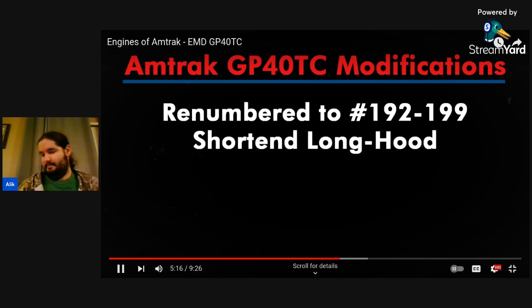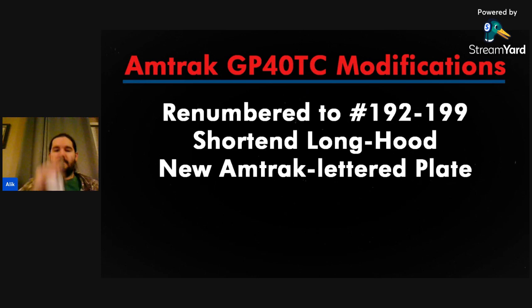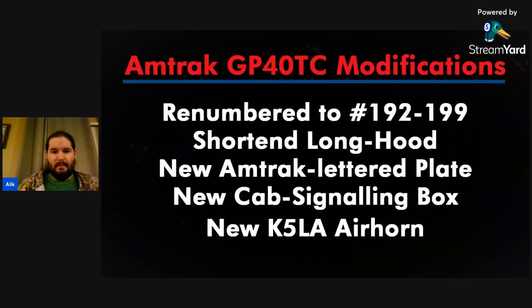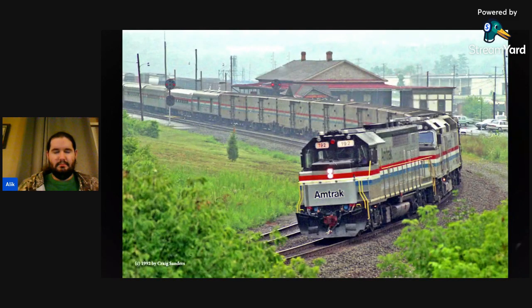Sorry. And Amtrak shortened the long hood of the locomotive so crews could walk around the rear of the engine body. Additionally, Amtrak fitted a sizable piece of sheet metal bearing the railroad's name to the front of the locomotives. Also on the front, towards the left side of the nose on the units, a cab signaling box was added. The units were also equipped with Nathan K5LA air horns. Initial service involved being placed on short-haul corridor trains and acting as backup or helper power on various trains.